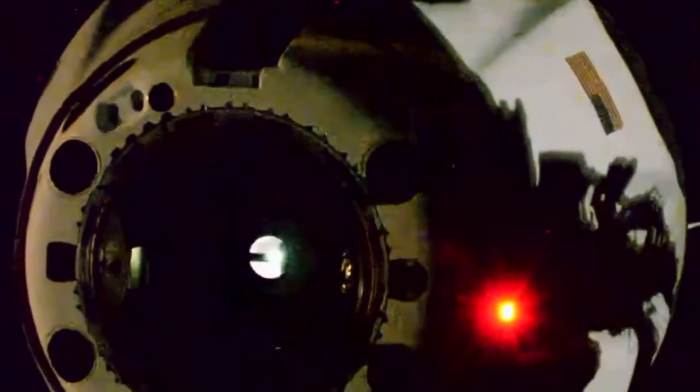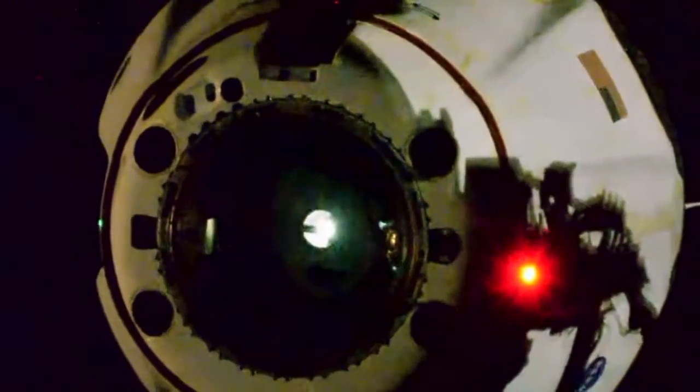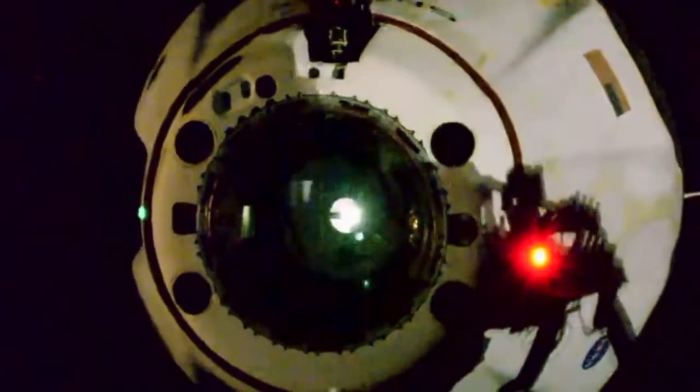Dragon departing. Dragon, SpaceX, separation confirmed. Okay, separation. Great burns. Physical separation 4:35 p.m. Pacific. Thrusters looking good. Counting down to a nominal departure burn 0 coming up shortly.